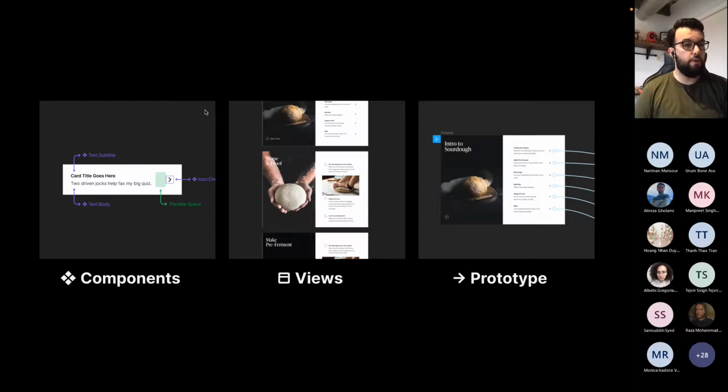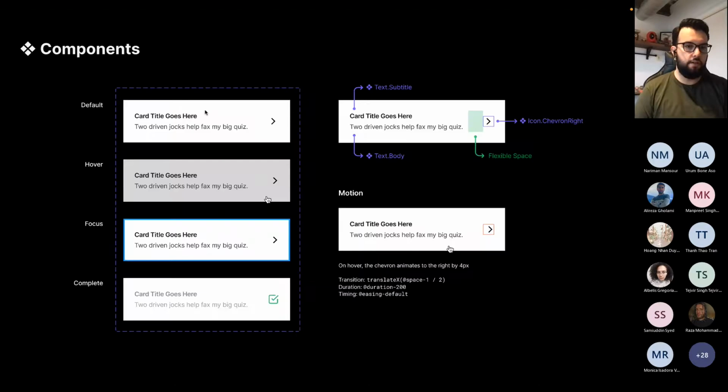If you're creating a new component, for example, this lesson card is new for this section, the component should be created first. Everything should be detailed, all the different states, all the different functionalities, because that's really what a developer wants to know. And then once those components are created, I go create the views. The views are really how it should look, the layout. And then once that's done, I create the prototypes of how the app should actually work and the behavior. So we'll start with the components.